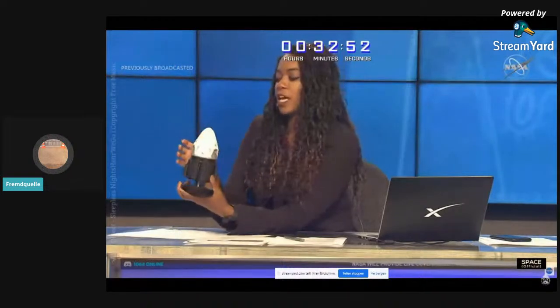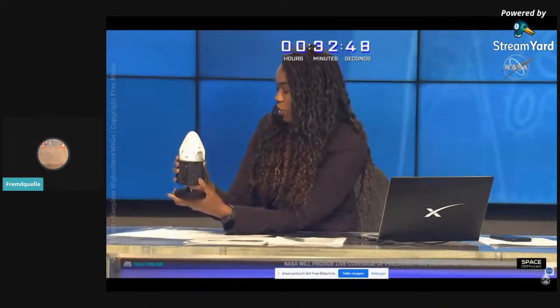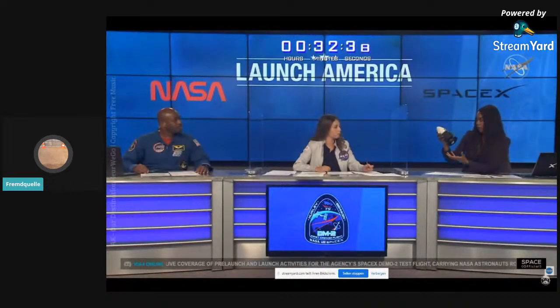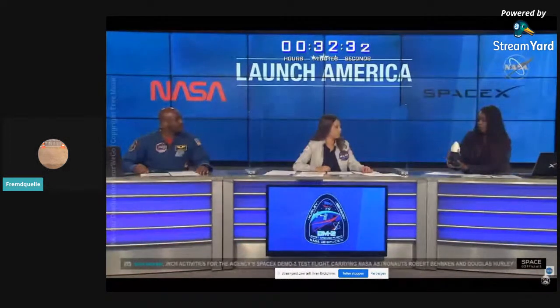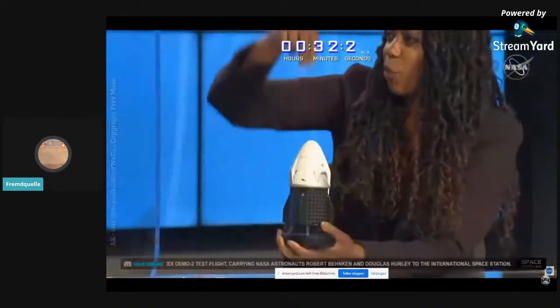But the engines that Nick Pacone was talking about earlier are Super Draco engines. We have 2 in each quad of the vehicle, so 8 total. And those are bigger engines with a high flow propellant system. And those are what lift Dragon off of Falcon 9 in the unlikely event of an emergency that requires us to get off of Falcon.